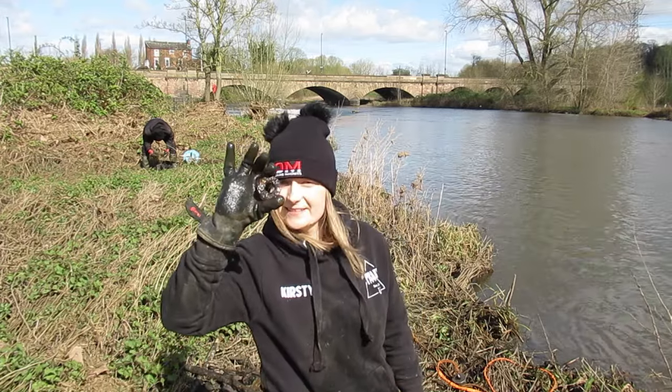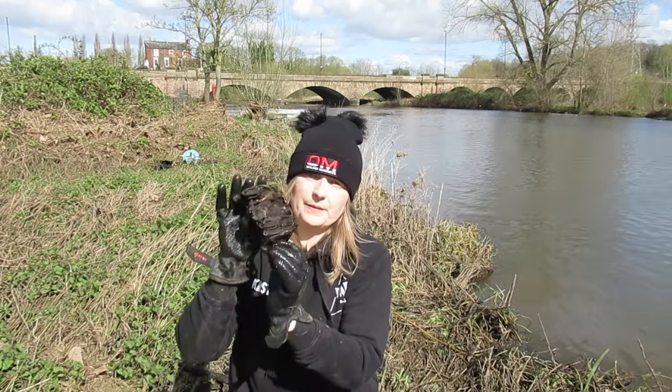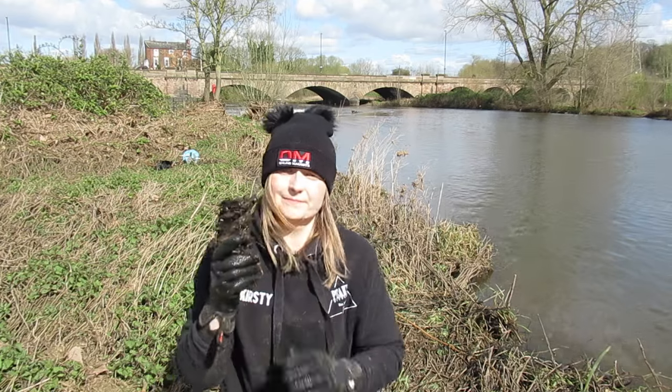The rusty ring. This looks like a piece off an old motor. Some copper on there as well.